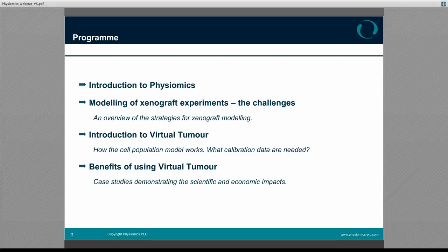So the program for today: first we will start with an introduction on our company, Physiomics. Then I will explain the challenges that encompass the modeling of xenograft experiments, then introduce you to our virtual tumor technology, how it works, what calibration data are needed. And finally, I will show you two case studies demonstrating how the virtual tumor can help you take the best scientific decision and how it can help reduce costs.